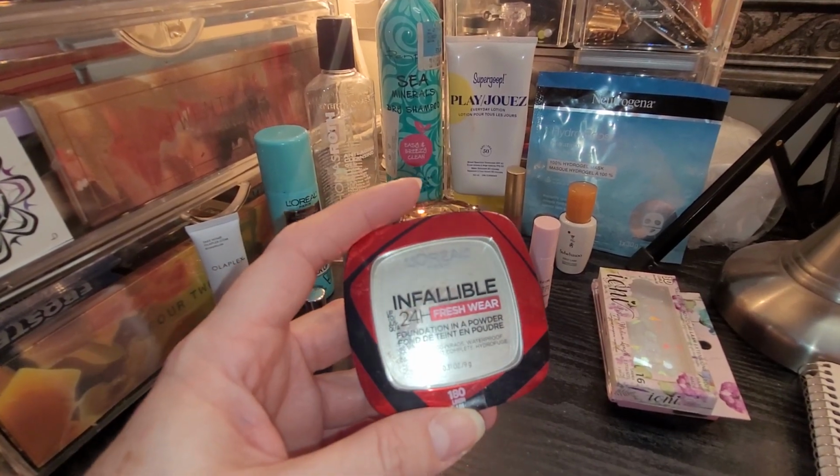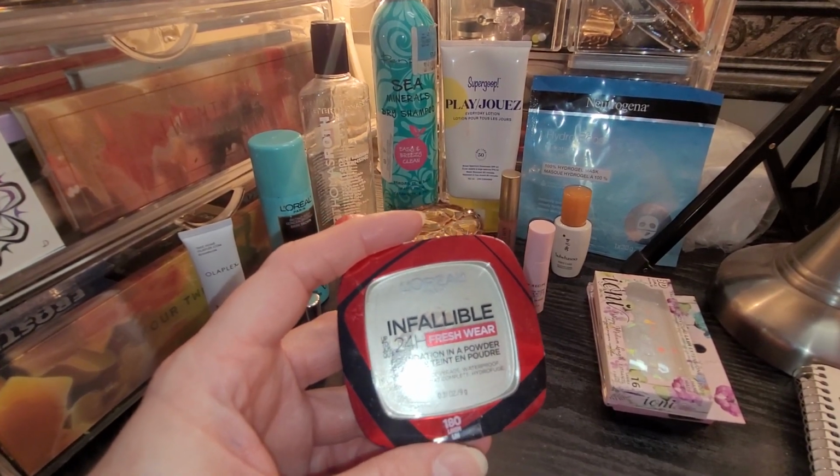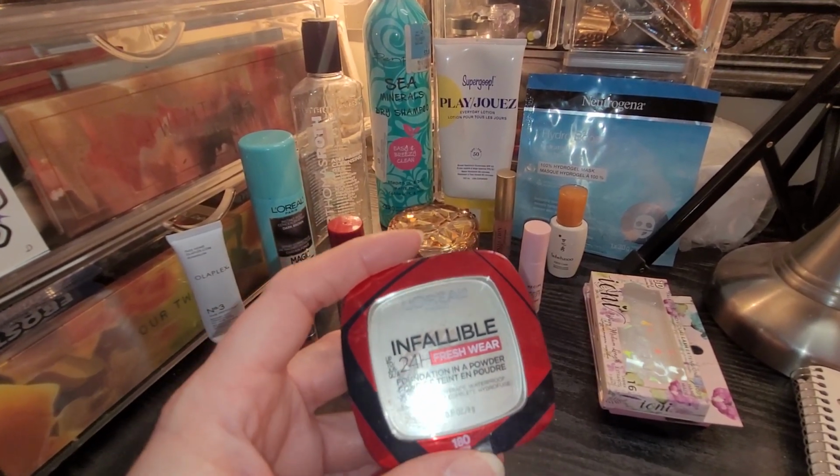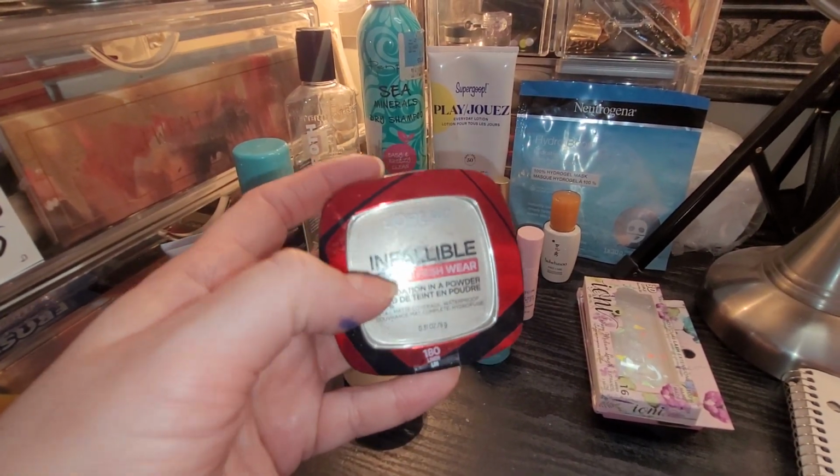Loose powders are the only thing I'm allowing myself to buy this year because my collection has slowly been growing, but I would like to try as many as I can. That being said, I don't want to overbuy. So, long story short, this is emptied.